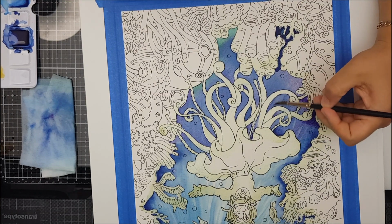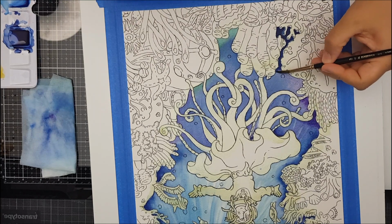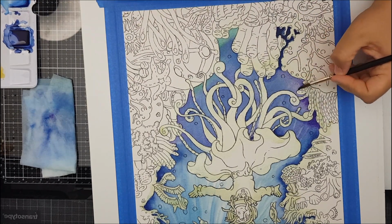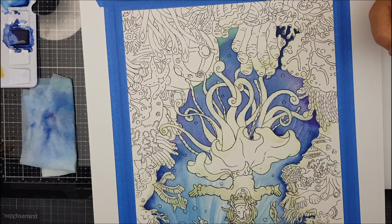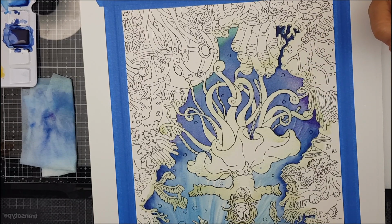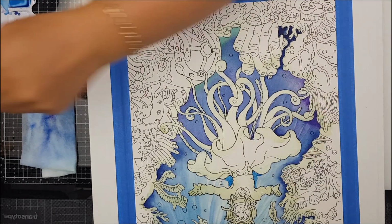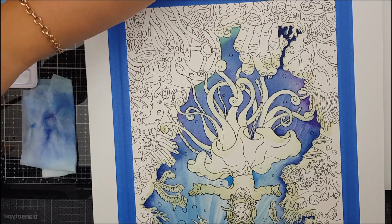So I wasn't too worried about the bubbles, because I knew that I'm going to color in the bubbles later on. I'm going to add white, and it would have taken way too much time to add masking fluid to them.